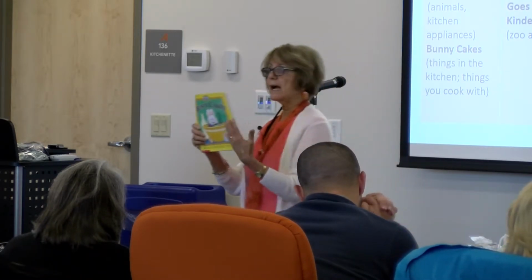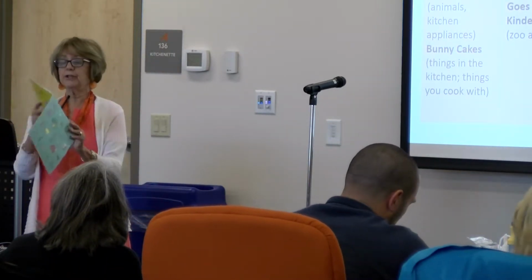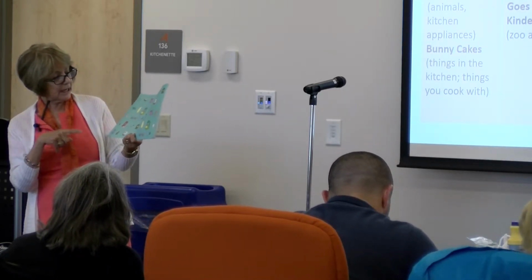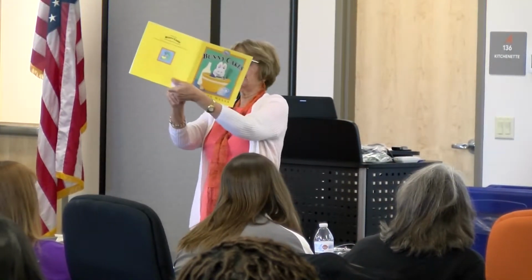When you do your front cover, your back cover, your spine, you author the illustrator. Now this time you are going to read, and you can do the pictures, but this time you don't have to match. You could just take turns naming. Some of these things are higher level. For example, the cooling rack. That's a higher level. You may not have exposure to that.